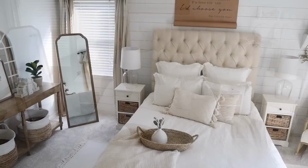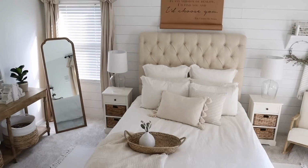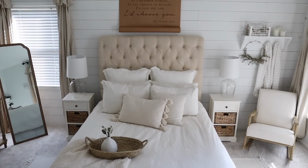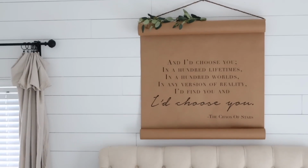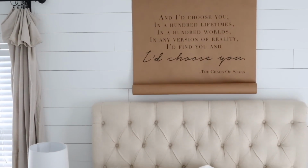Our bedding is from Target, and the table there on the left we get asked about so much. So the company that built our little blanket ladder is actually the same one that built that table for us. They did just such an amazing job, but what's really cool is World Market carries one almost identical, so definitely go and check that out.